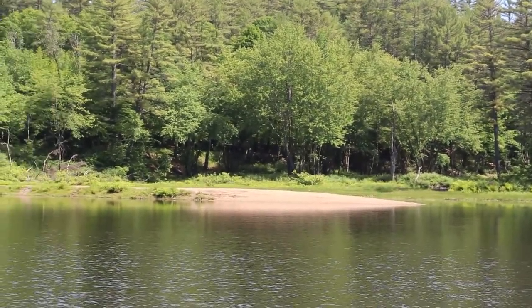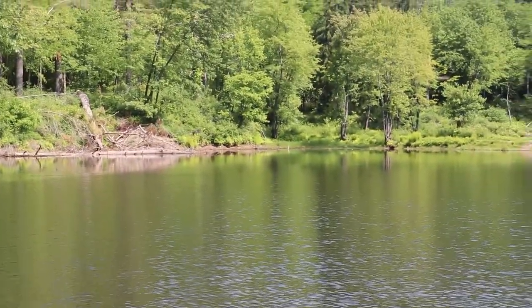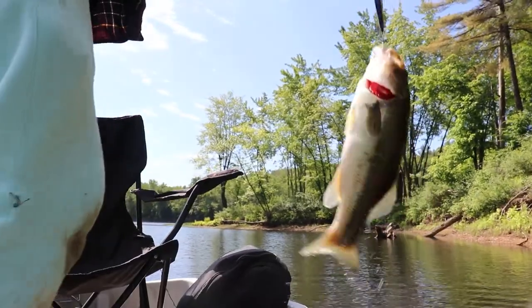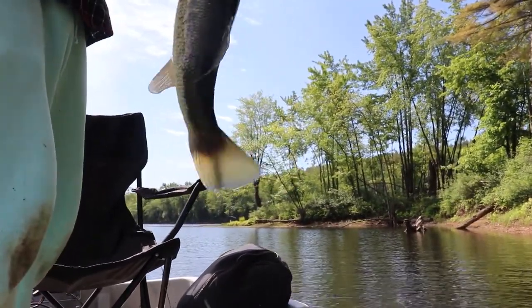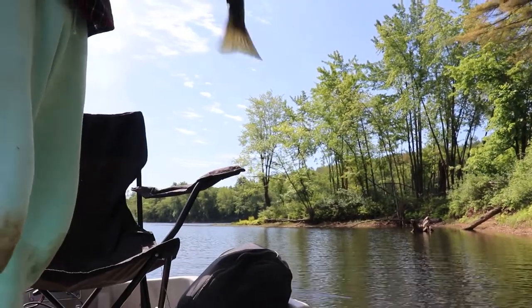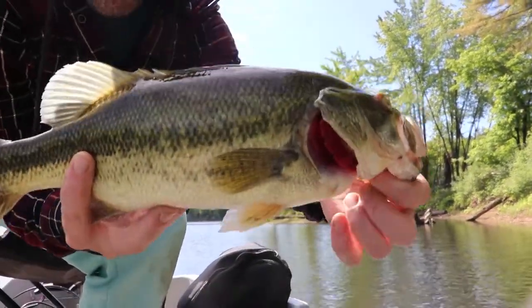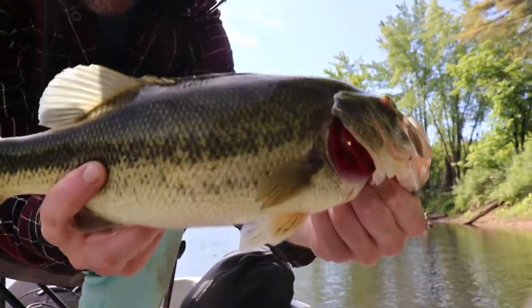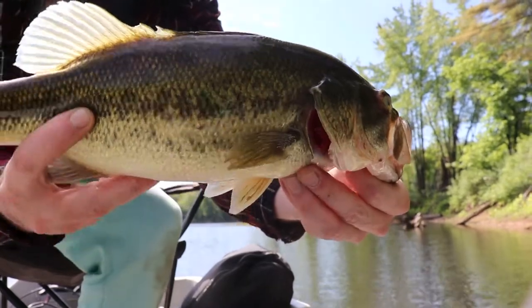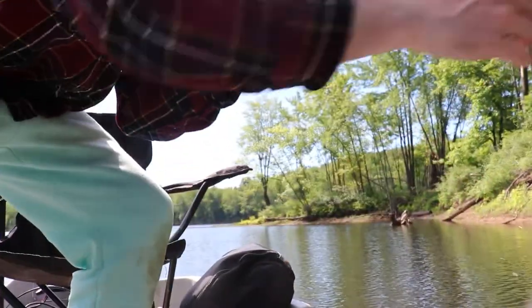So my boat battery is definitely gonna make it, so I'm just making a few casts in this backwater spot real quick. There we go. I wish my GoPro was on right now, but unfortunately it died. But my first largemouth today on the Megabass Vision 110.